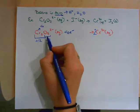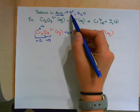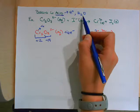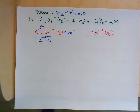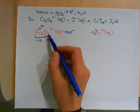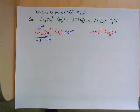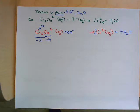Alright, so how many oxygens do I have going into my reaction? 7, right? I can only use H pluses and waters to balance it out. Which of those 2 contains oxygen? Water. Good. Trying to throw like little tiny softballs at you guys. Water has oxygen in it. If I have 7 oxygens over here, what should I maybe have as a product? How many waters? 7 waters. Look, now my oxygens are taken care of.